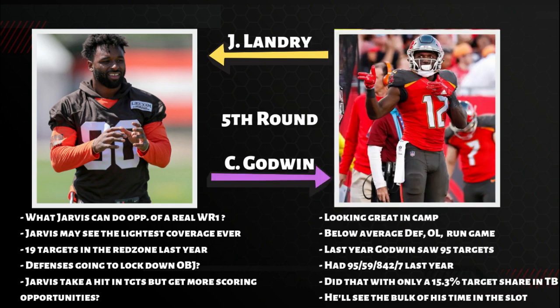Chris Godwin is another name, though, here in the 5th round that I'm really trying to focus on as a possible wide receiver 2 for my team. Bruce Arians is already quoted saying, hey, this guy, he's never coming off the field, when talking about Chris Godwin. And he is already looking great in camp. Connecting with Jameis Winston on a few long touchdowns, the guy looks like an elite wide receiver.